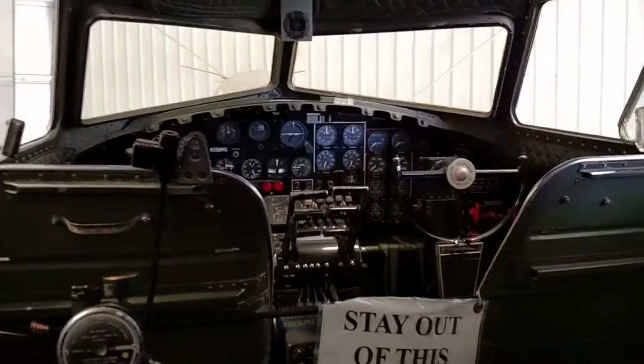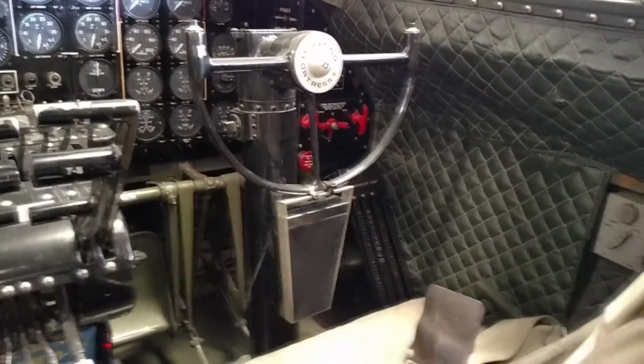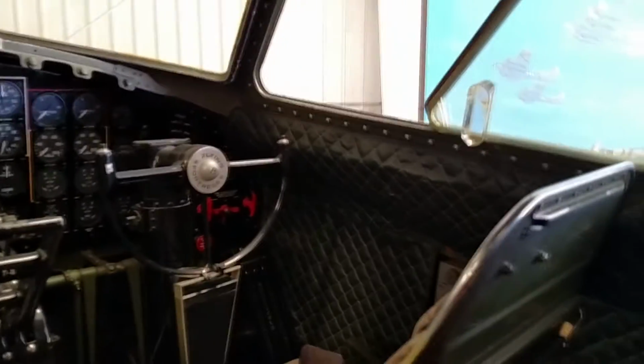So that's the bombardier's chair. And the navigator's table. Pretty close quarters in here. Men were smaller back then.